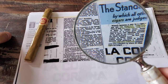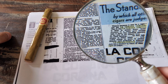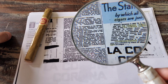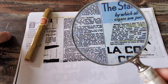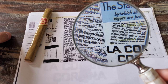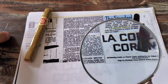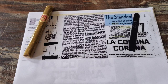Every factor necessary in a really good Havana cigar is there. The searching selection of the pick of the tobacco crop, the subtle blending, the final deft touches of skillful hands, each quality adding its quota in perfect harmony until perfection is achieved. La Corona Corona permanently sets a standard by which all other cigars are judged. And as you can see, Zeno Davidoff talked about that.